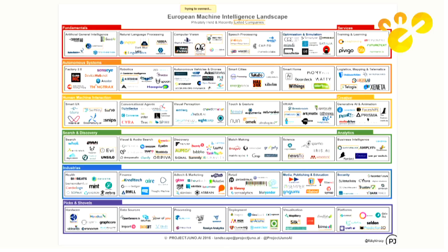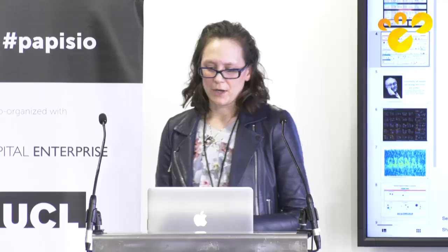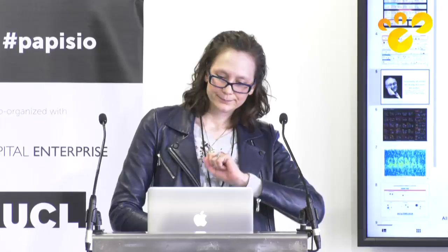It was very North America focused, and we thought there was quite a lot going on in Europe that could benefit from being highlighted. So we put together this landscape, this taxonomy, way back in 2016, which seems like a really long time ago now. And it was useful, but this is one of my favourite quotes: all models are wrong, but some are useful.